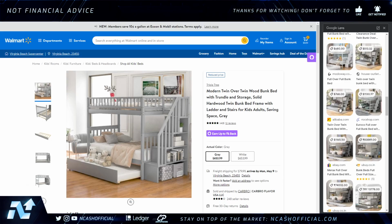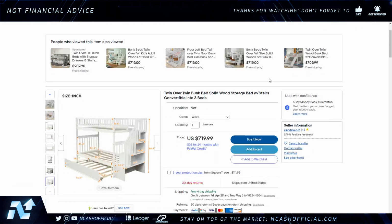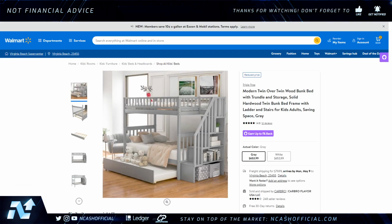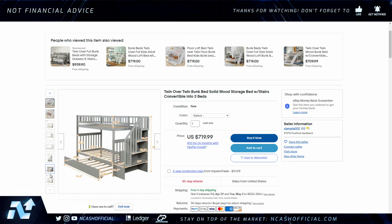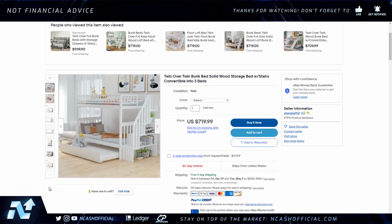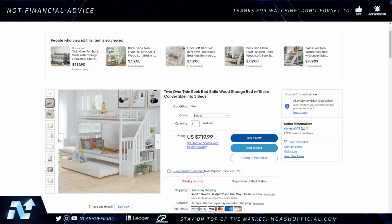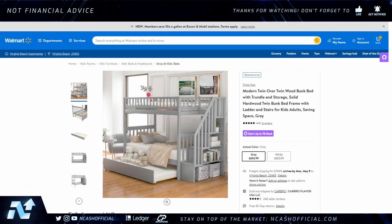Alibaba actually has one similar. We actually found one on eBay that is selling it at the full price too. So here we have basically the same exact item as you guys do see. Pretty much the same images as well. I know they're utilizing a slightly different image. But they are selling it for $720, free shipping. So they're still turning a profit of roughly over $70.